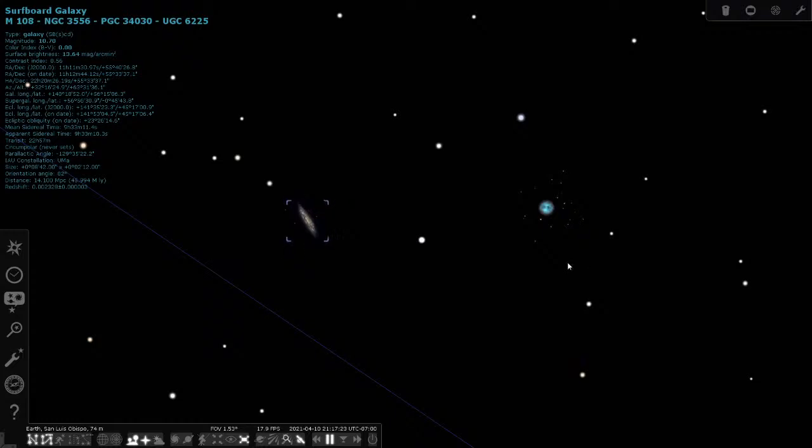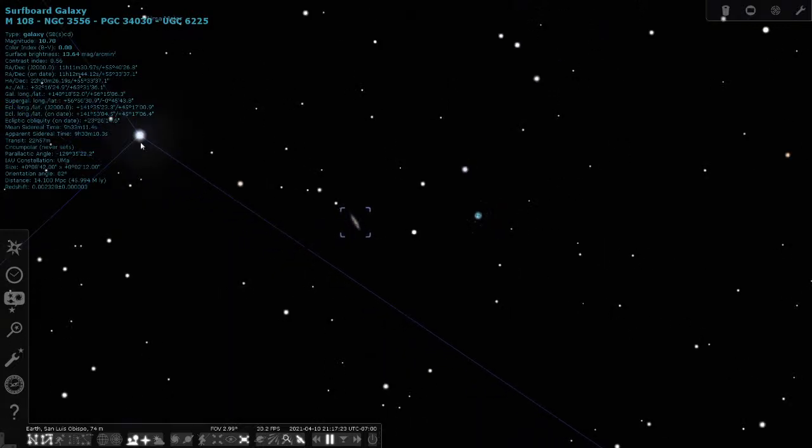It's also about 1.5 degrees east-southeast of Beta Ursa Major. So if you're going to go for the owl, you might as well take a look at M108 also. I usually move towards that star between the two of them, see that one, and then slide over from there. Now, I have a question for you.